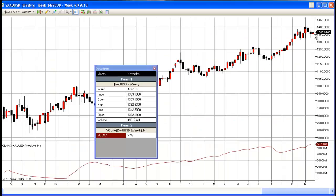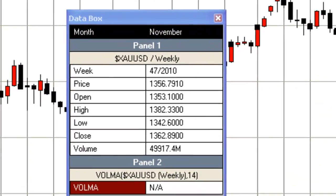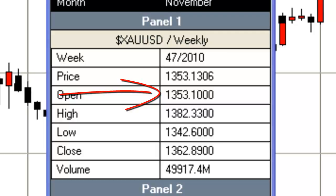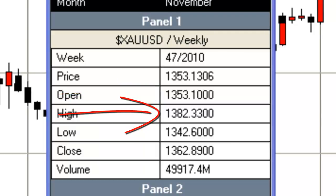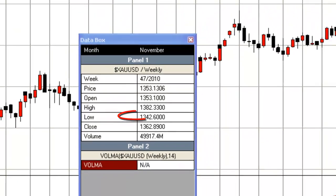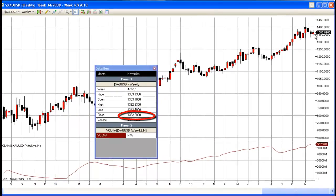Traders, we are looking at a weekly chart in gold, and as you can see, for this week we opened roughly in terms of price area itself at 1353. This week we have had a high of 1382, so just $6 off of that first record high, that 1388, and we are currently at, as I said, 1362 to 1363.